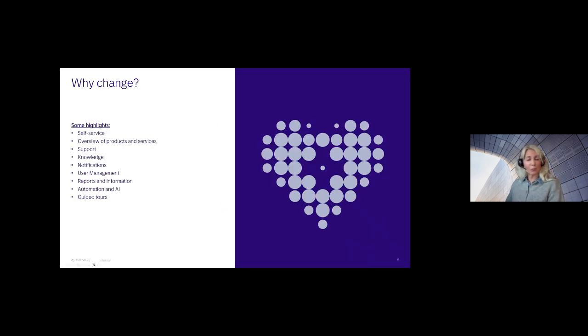So, why are we changing to a new system? Let us go through some of the highlights of the new system and why we are doing this. In this portal, as before, you can, of course, report support cases and create orders, but most important, the new version will give us and you customers better opportunities to collaborate and share information. The new system will provide better support for self-service, and you will see this as we go through some parts of the system today.